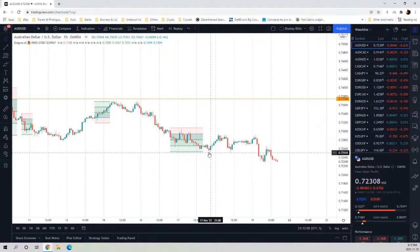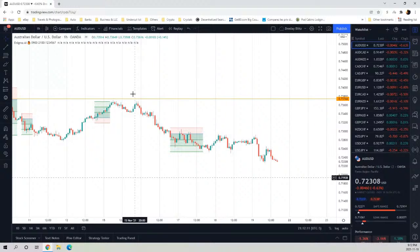So AUD/USD was moving smoothly overall. And as you know, we did say our big mover was AUD, so it was in correlation with that. So that was a good overall setup here for AUD/USD.